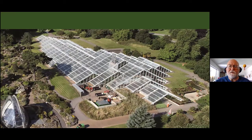The Princess of Wales Conservancy houses a number of separate displays representing different climate zones around the world. It's a modern greenhouse built into the ground, so it's energy efficient. And the trick question here is which Princess of Wales this conservancy was named after. It was opened by Princess Diana, the Princess of Wales, when she opened it.